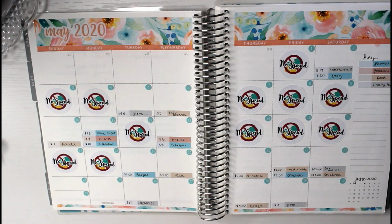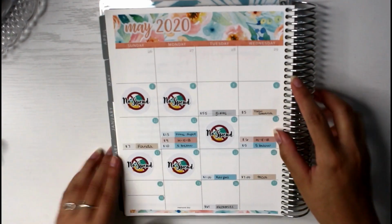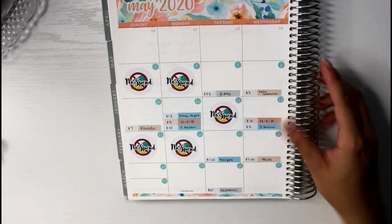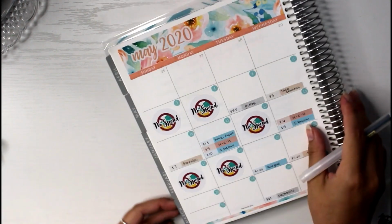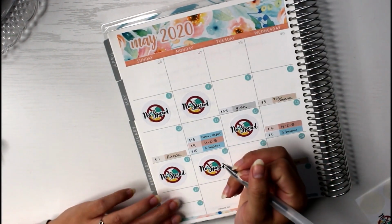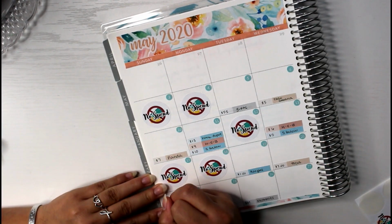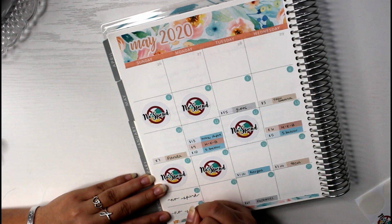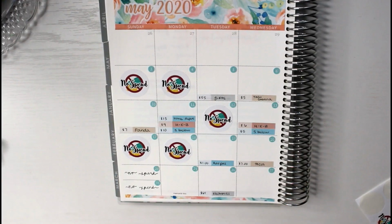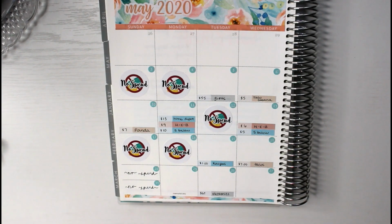So let's go ahead and put no spend days. I don't have stickers small enough to fit over here, which I didn't even think about. So I'm just gonna write no spend super quick on both of these because I did not have any expenses on either of these days. So that looks absolutely terrible, but I don't really care, it's just so I know that I didn't spend anything on those days.